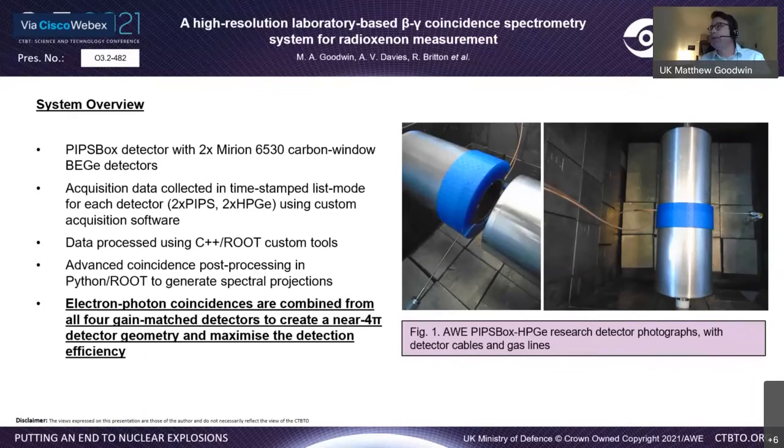So a quick overview of the system that we've been testing and making measurements with. We've used a PIPS box detector, which was developed by CEA and Mirion. And we've set that up in a low background cave with two BEGe 6530 carbon window detectors. We collect all of our data in time-stamped list mode, and we use custom acquisition software for this. The data is processed using C++ and ROOT, some software developed by Richard Britton, and then we post-process all of the ROOT files using Python. This allows us to generate electron-photon coincidence matrices from all four gain-matched detectors and create a near 4-pi detector geometry in order to maximize our detection efficiency.